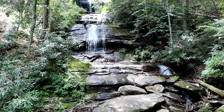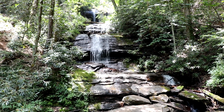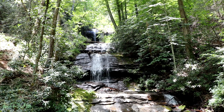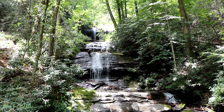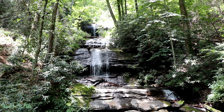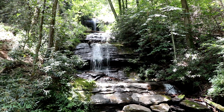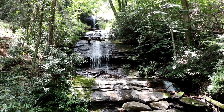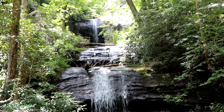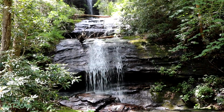Just to kind of give you an idea, maybe from where I'm standing, 100 plus feet, maybe close to 200 feet to the top of the falls. And we haven't had any rain in a few days, so there's more than a trickle, but it's still pretty. Look at that. I'll zoom in here a little from the top just so that you can see how pretty these falls are. Look at that.